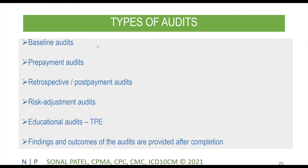Then there's, of course, the educational audits. I do like these. The attorneys that I work for don't like them, but I do like these educational audits, targeted probe and educate audits, because CMS does provide education. They do provide you access to talking to somebody at Medicare at your MAC. Your MAC will provide you with PowerPoint presentations and educational sessions on the phone to improve.